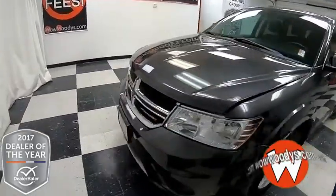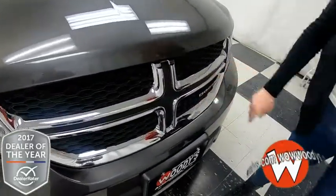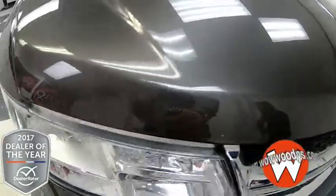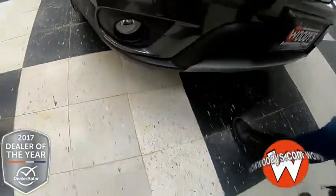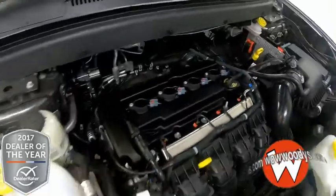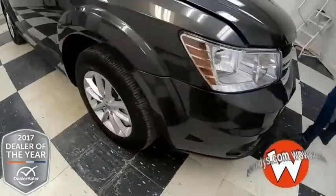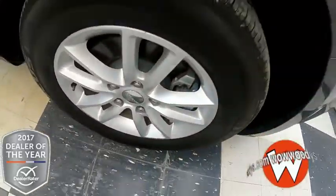So it comes in this dark gray exterior color. Love all the chrome in the front with your Dodge badge. Right there on the side, you have these halogen headlamps up front with fog lamps below. And then looking underneath this hood, this has a 2.4 liter inline four engine. Now looking down at your wheels, these are 17 inch aluminum in that nice spoke design.